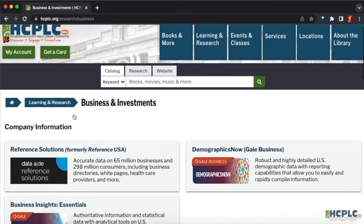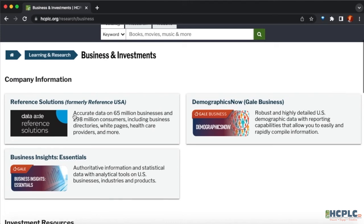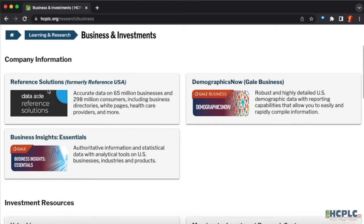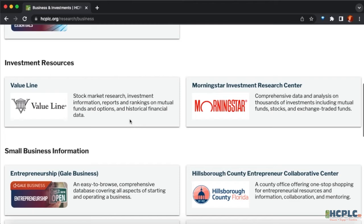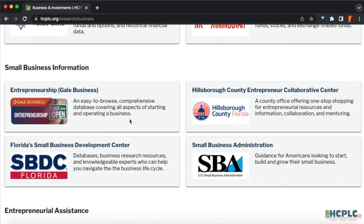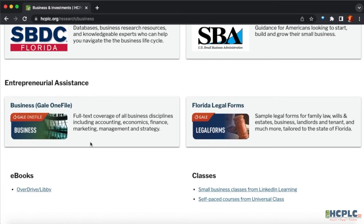When we've arrived here, we see again that things are organized according to different uses. But what we're seeing are databases that we can use to gather information. Up here, company information. A little bit further down, if you're into investing, there's some resources there. And then further down, we get into entrepreneurship and links to some other websites as well as a database. And then some other things that may be of interest, just some general business articles.